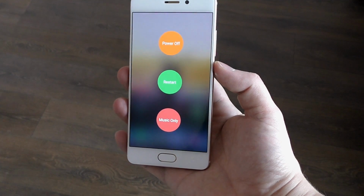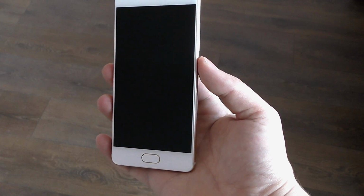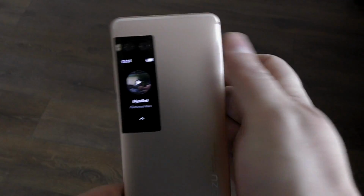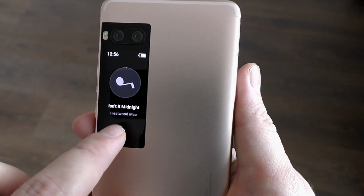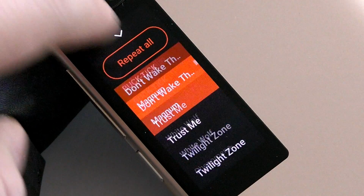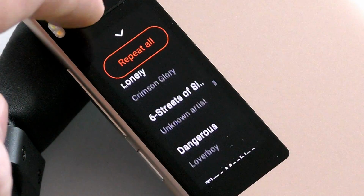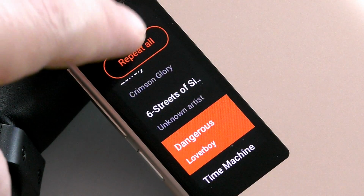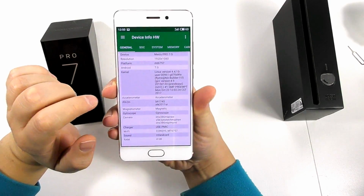But now let's talk about the absolutely coolest feature of the second display. You can turn off your phone entirely and use the secondary display just like you would use an iPod as an MP3 player, and it's touch based. Even if you imagine this scenario, you have like 5-6% battery and you're on a long trip and you want to listen to music, you can turn off your phone and use the secondary display. Nobody will disturb you, and you can listen to music for hours on like 4-5% charge left.